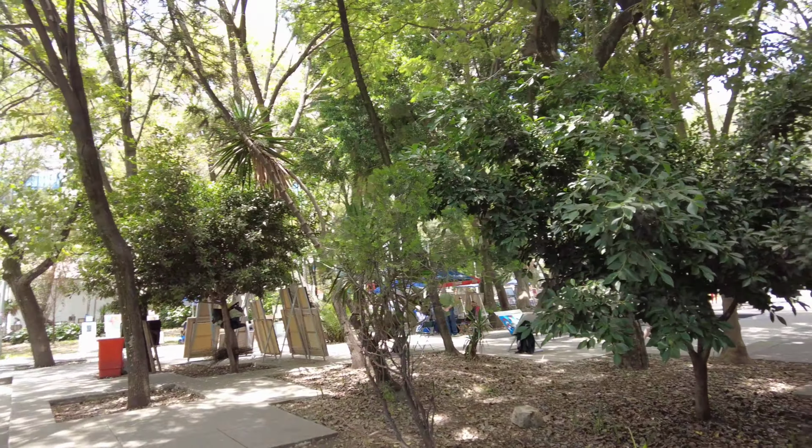Some more paintings here. We can see the artist painting and hanging out over there. What I like about here is that there is art for everybody, all the artistic tastes.